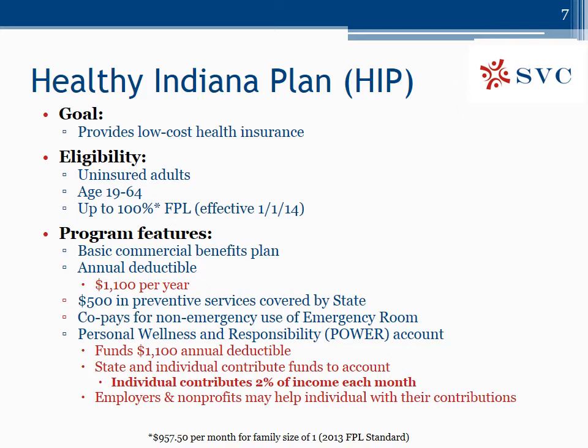The Healthy Indiana Plan, HIP, provides low-cost health insurance to uninsured Hoosiers. In order to qualify for HIP, an individual must be between the ages of 19 and 64. Effective January 1st of 2014, in order to qualify for HIP, an individual's income cannot exceed 100% of the federal poverty level. This is $957.50 per month for a family size of 1. The Healthy Indiana Plan provides a basic commercial benefits plan.